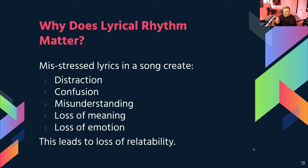Stu says, is that the same in all genres? Yes. And it's the same in all time signatures as well. Your downbeat is always the strongest beat, and the pattern is always strong, weak. If you're in 3/4 time, it's strong, weak, weak. And in 6/8, it's strong, weak, weak, strong, weak, weak.